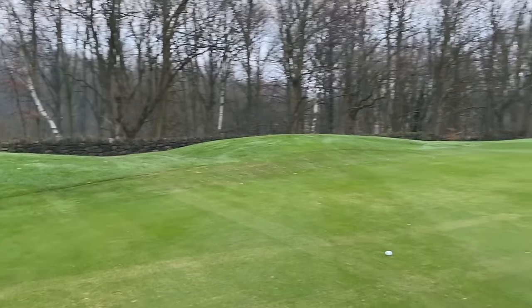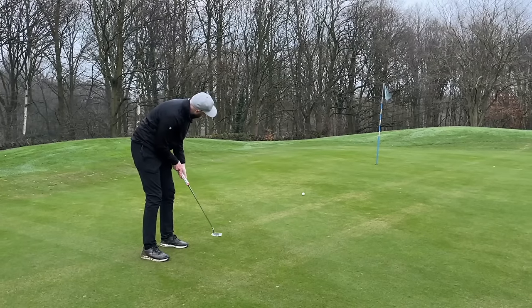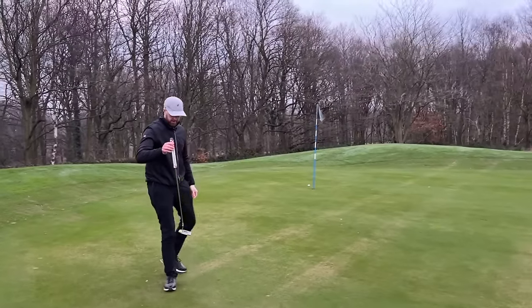It is dropping dark, though. Unfortunately, we're going to be forced to go home soon because we'll not be able to see. Oh, Gary, it's a great effort. Pick that up, mate. I'll give you that.